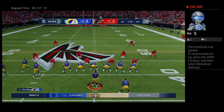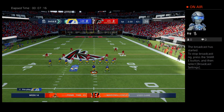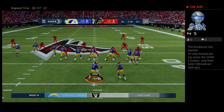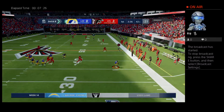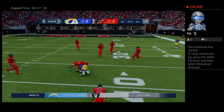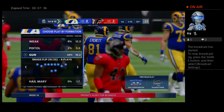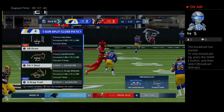So the failure to connect on 2nd down leaves him staring up here at a 3rd and 8. Off the play fake, Hamilton. That's going to be complete to his tight end, Everett. And he is going to have a Rams 1st down as they're able to get the 3rd down conversion. Nice 3rd down conversion and even 20 yards.